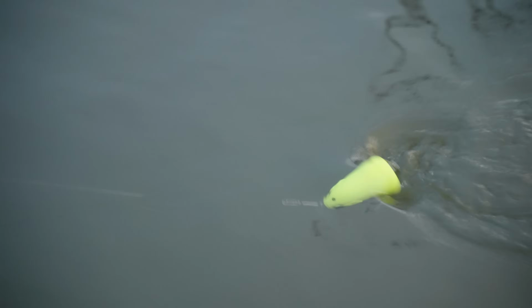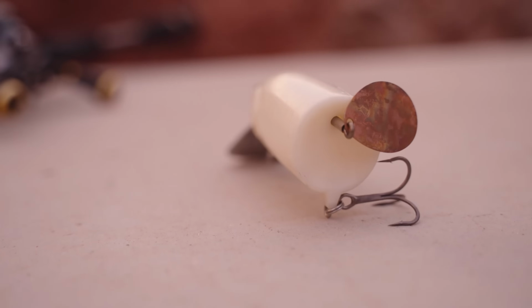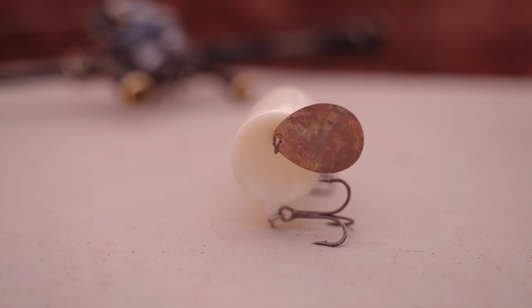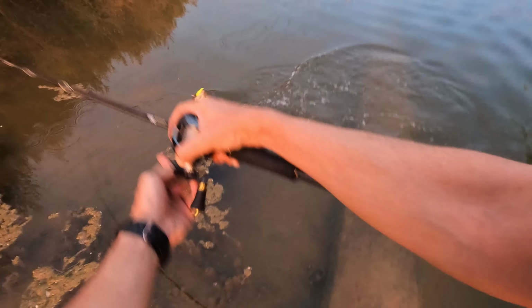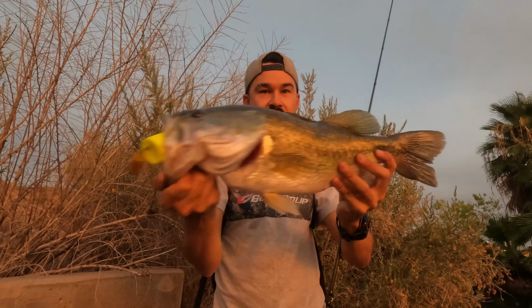And that's one thing I think that sets this bait aside from a lot of the other baits in this style, is this cup shape in the back. It kind of amplifies and makes a really loud clang with this copper blade. Just draws them in. Even on the walk, I've gotten bit on that a couple times recently. My biggest fish actually came on the walk, so that was kind of cool. Just variations of how you can mix it up a little bit.